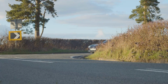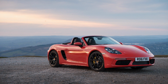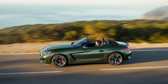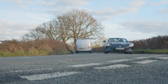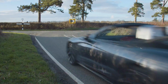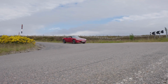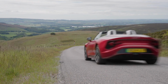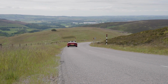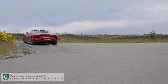Now, of course, you can't throw this car into corners like you would be able to with a 718 Boxster or a Z4, but this MG doesn't feel anything like as heavy as it actually is. Yes, really bumpy, small, tight B roads can unsettle it a bit, but on more flowing, curvy routes, body control's excellent. The chassis doesn't noticeably flex over bumps, the brakes are sharp, the steering's quick and accurate, and the weight distribution is a perfect 50-50.